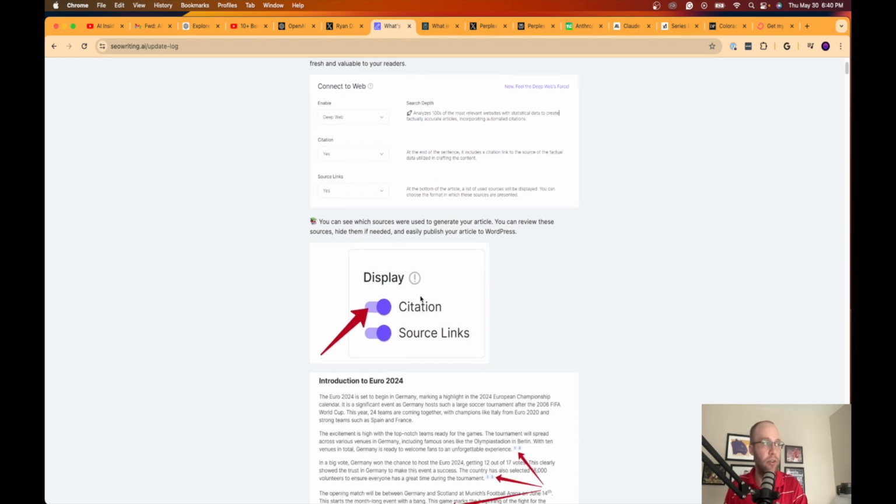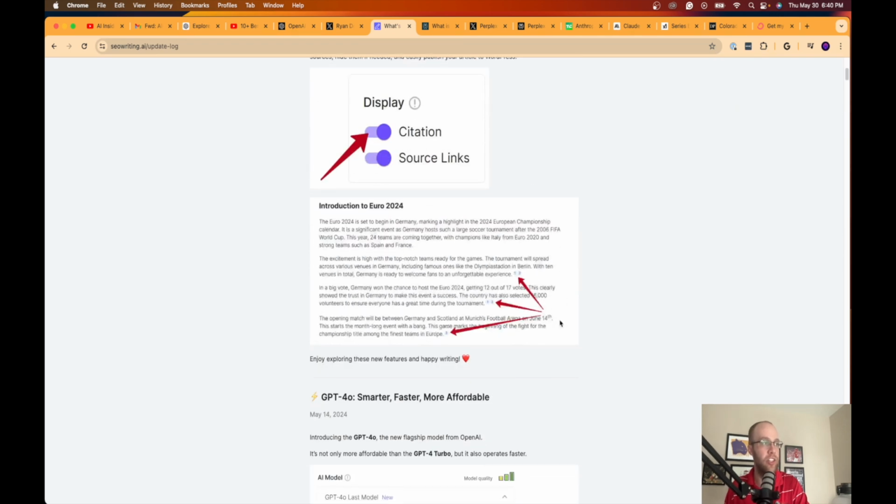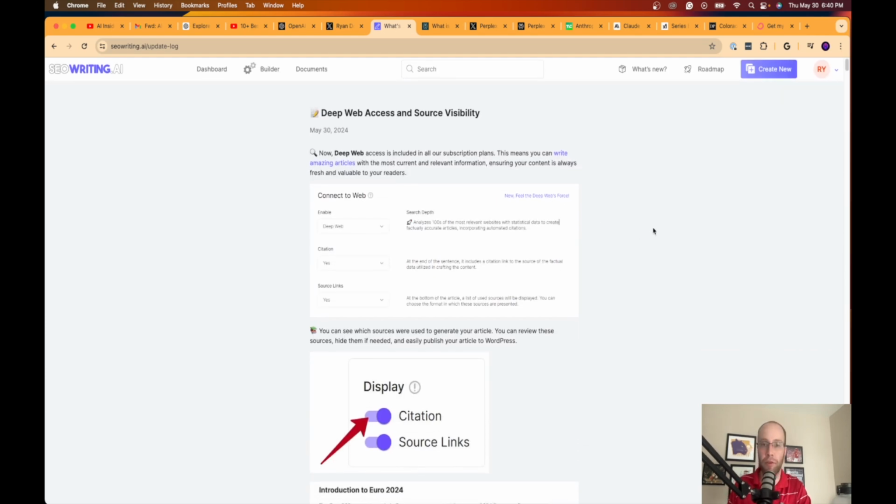And here's kind of an iteration here. It says you can see which sources were used to generate your article. You can review these sources, hide them, or publish to WordPress. So it has citations and source links. And you can read all this stuff too.